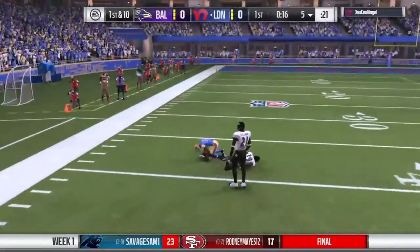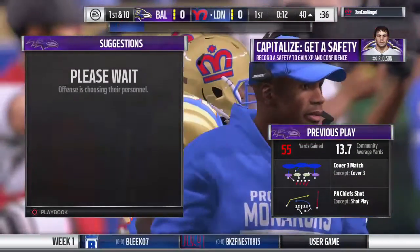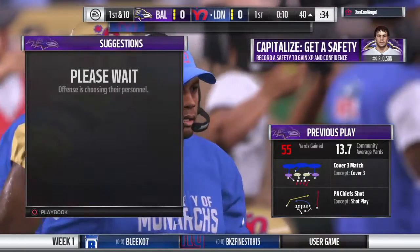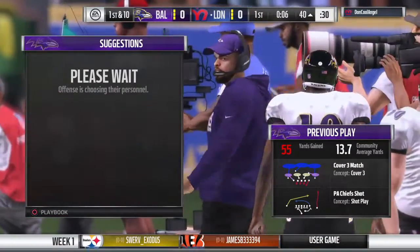Oh, this is taken in. It's complete. Being backed up on their own goal line, very precarious for any offense, but this is what they focused on in practice this week. Let's see what happens.